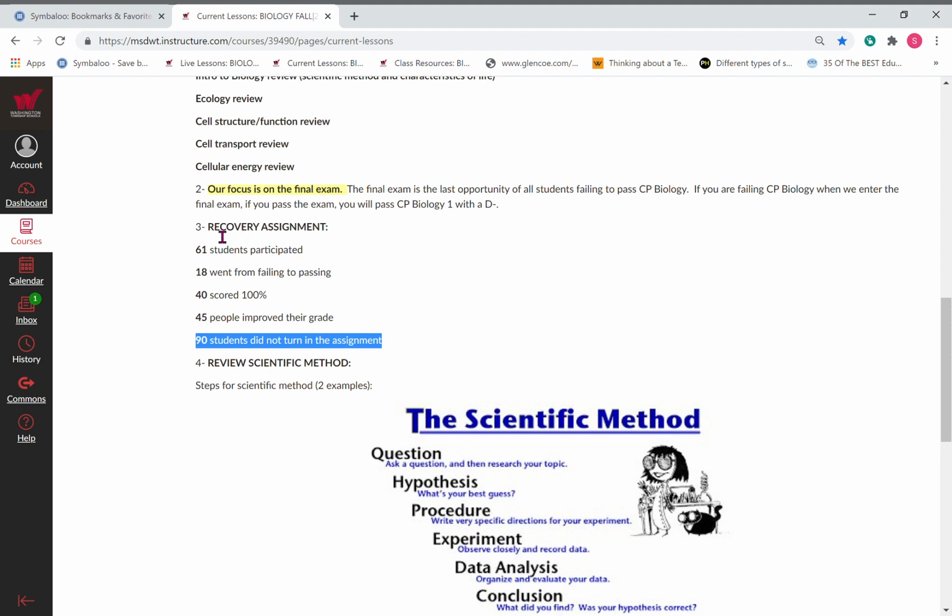Now, the interesting thing is the reason why the credit recovery assignment was created to begin with, as well as this option to pass the final exam, were for those who were struggling and failing their courses. It was an opportunity to help you catch up, so that you would be able to pass the final exam, pass the class, and move forward.